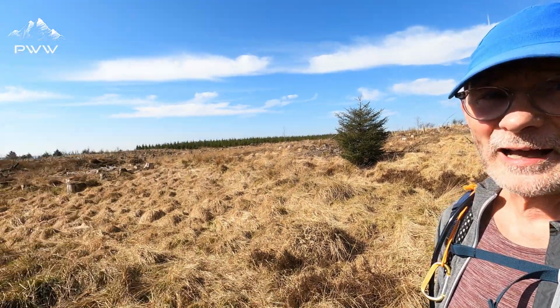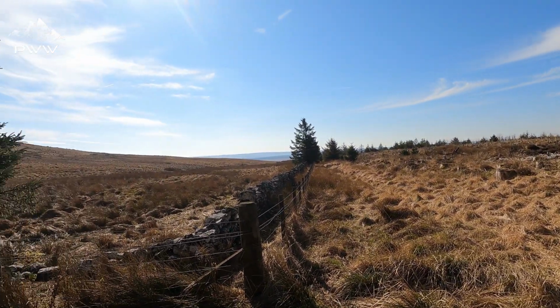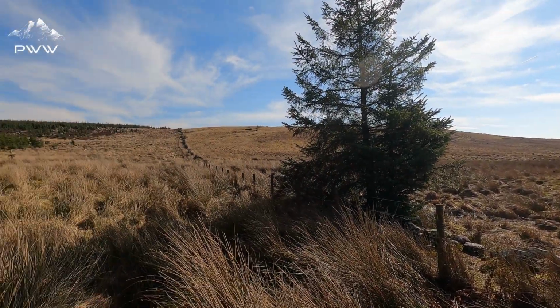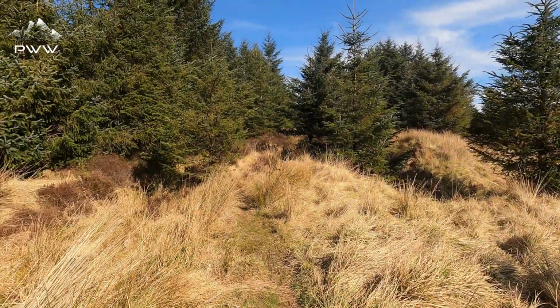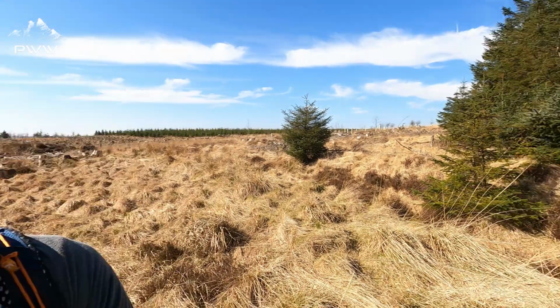Middle of March, it's getting a bit warm now. Not complaining, just saying. Anyway, we have been following the track. Nice views in the background. We are now heading into the woods. This is where you're going to need your nav, because you have lost all points of reference. Always interesting on your nav, this bit, and I'll let you know how we get on.